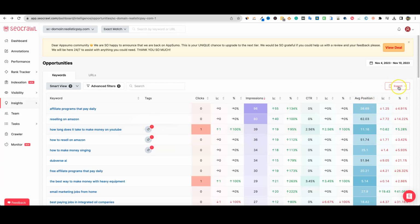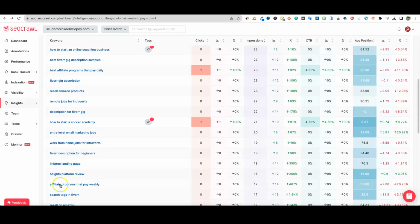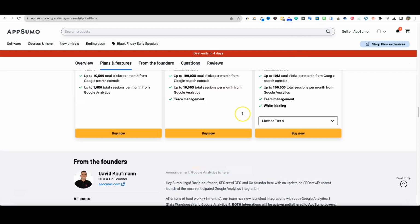You can also export any report into Excel. So overall, really awesome tool. I need to use it more in my business as well, because I can already see, when you start scrolling down here, keywords like instant commission affiliate programs. I know I don't have a page on my website for that. I'm getting impressions. It's probably ranking this page up here, but I could either create a brand new page about that, or I could add a full H2 section on it, and it could possibly help and bring more traffic, actually improving this page up here, right? For that keyword.